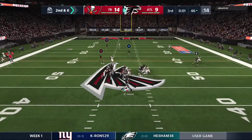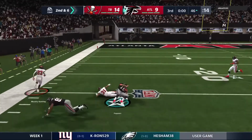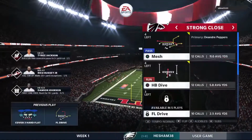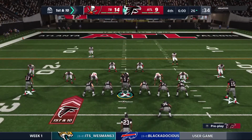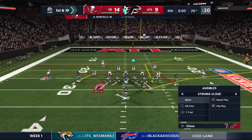To throw is Jackson. Looking left side, he's got it, complete. And this is going to lead to another first down as the tackle's made at the Bucs 26. Back now here on EA Sports. It's the Falcons. They'll have the football, but trailing on the scoreboard as we get set to begin the 4th.